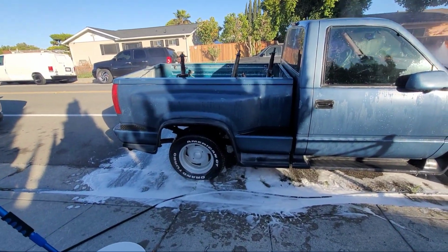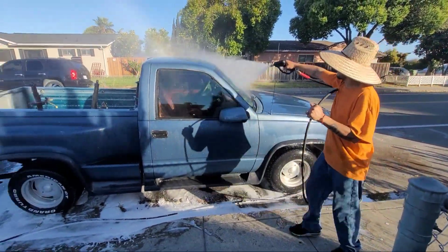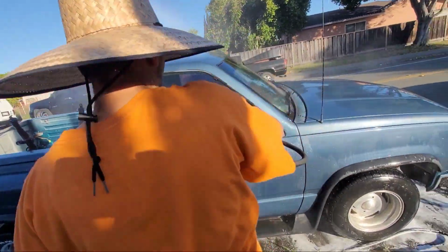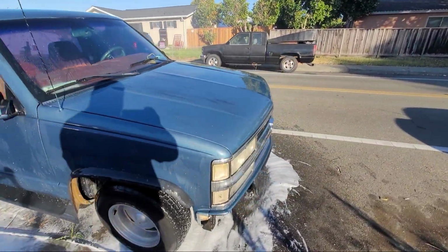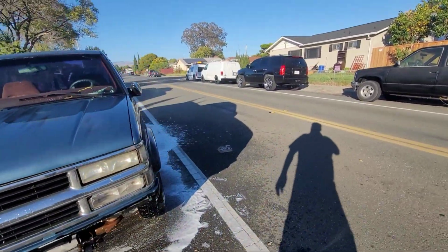You guys can already tell the difference. Look at that. We're gonna do a whole interior part two. We're gonna go ahead and do the interior as well. I don't know what you guys think.